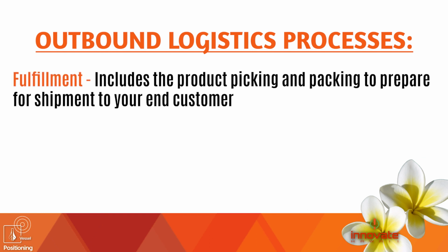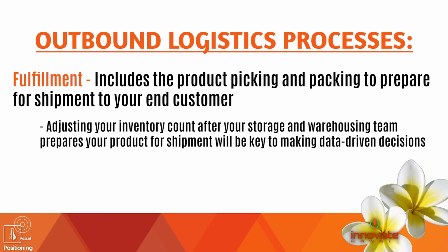Fulfillment. This includes the product picking and packing to prepare for shipment to your end customer. This piece of outbound inventory is crucial. Adjusting your inventory count after the storage and warehousing team prepares your product for shipment will be key in making data-driven decisions. You gotta know what's on the shelf.